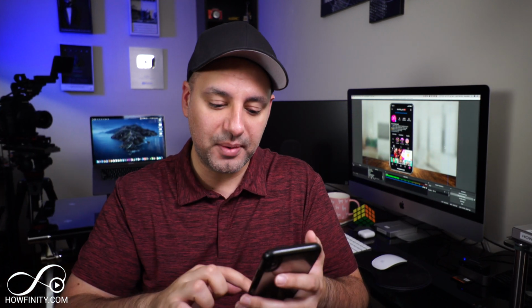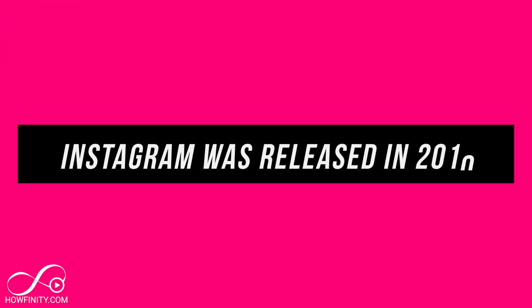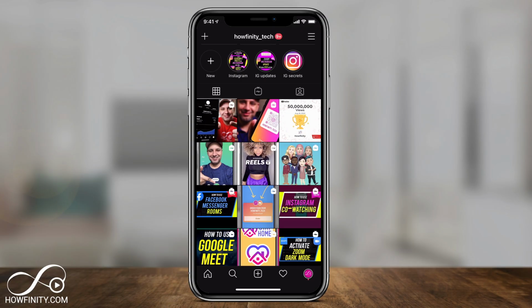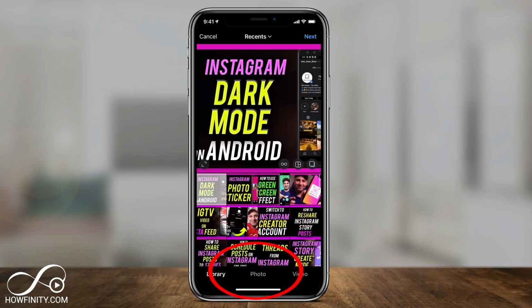Instagram is more like 5 different apps. In the course of updating the Instagram app for the last 10 years, they've added new features that are basically a whole app inside of Instagram. So that's why this all-in-one place lets you post to all of those different places all at once. Instagram was released in 2010, and Instagram feed, what you see here, photos and videos, was the original Instagram for almost 6 years. So to post to the feed, you just press the plus sign here and get access to your library, or you could take photos and videos using your camera phone.